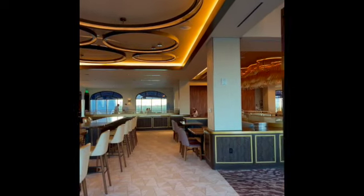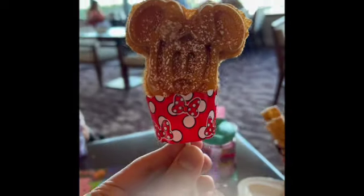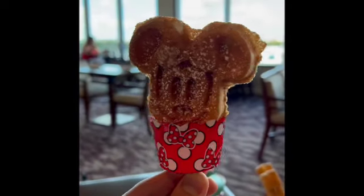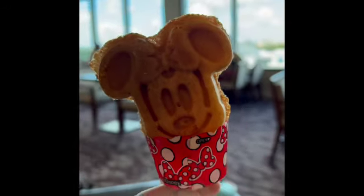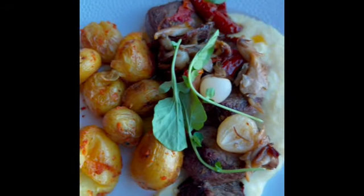You do not need a reservation to eat in this lounge area. You can just grab and go and pick availability. Again, this is one of the places that you're going to really try to get an advanced dining reservation for, 60 days before your resort stay, because it is very competitive, and for good reason.